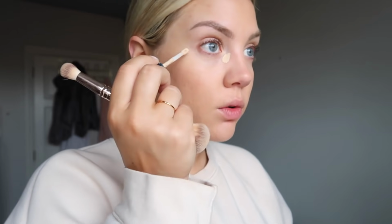This is the Sculpted by Amy Connolly brush. It's a dual-ended one. I'm just gonna buff it in quickly. I'm gonna do one more layer in areas where I have a little bit more pigmentation, so really just my lower half of the cheek. Love how natural that looks on the skin. So nice. Quickly going in with my Bareminals concealer, Fair 1W.